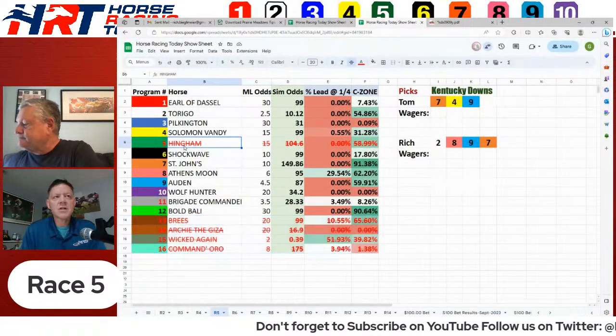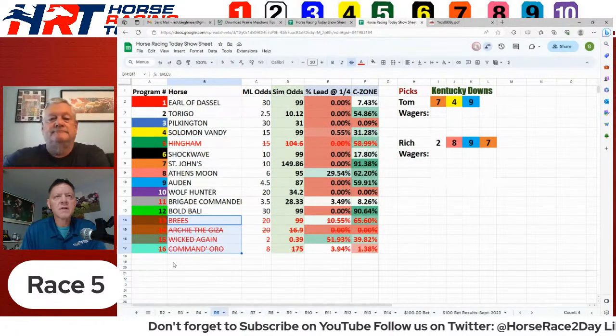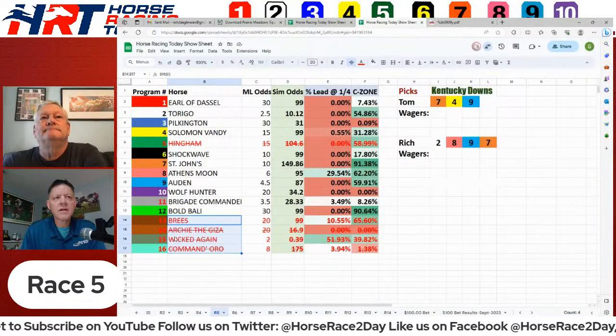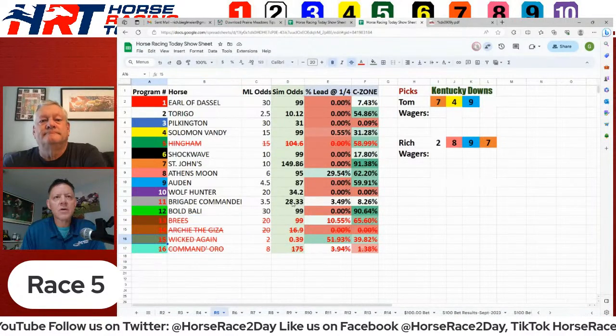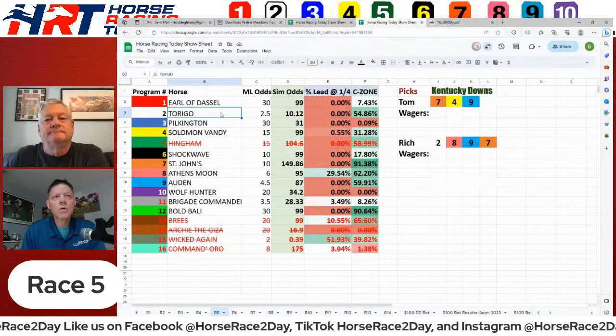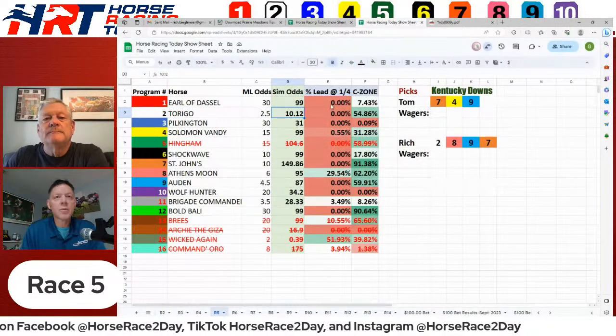A couple of scratches in here, the 5, and then all the horses that were outside the 12. Looking at value in here, it looks like the 15 horse had swallowed up all the value. So there's really not an overlay left in this group. It does look like that 2 horse, the favorite, might be a little bit overpriced.